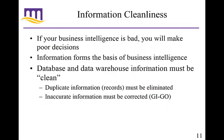So what is this information cleanliness thing, and why is it important? Well, one, you might get a lot of duplicate records, and that has to be eliminated. And you also might get inaccurate information that must be corrected. All right? That old phrase, garbage in, garbage out, right? If you have garbage going into your database, that means any decision you make out of it is going to be garbage coming out. If your business intelligence is bad, you'll make poor choices. So you've got to have good information to begin with, and it does take a process to make sure this is right.